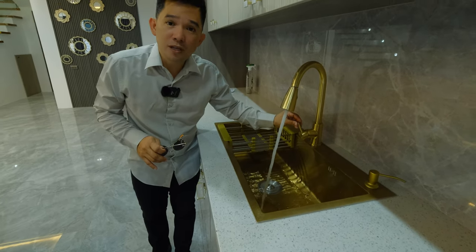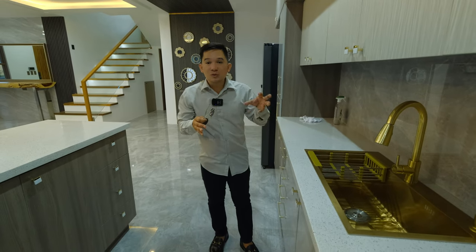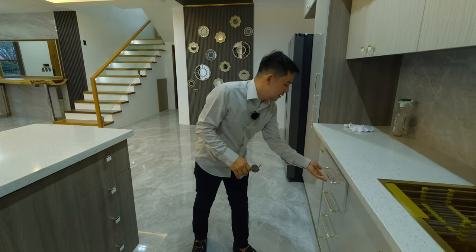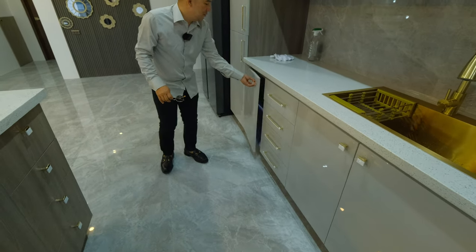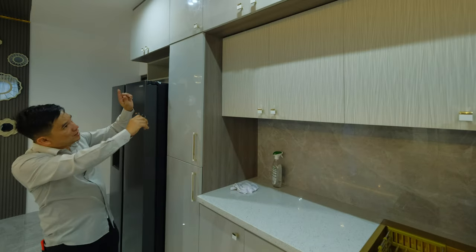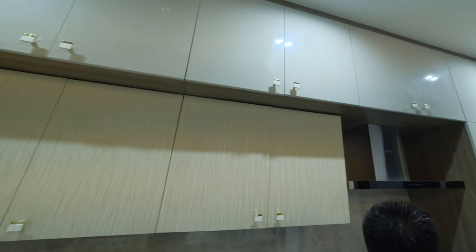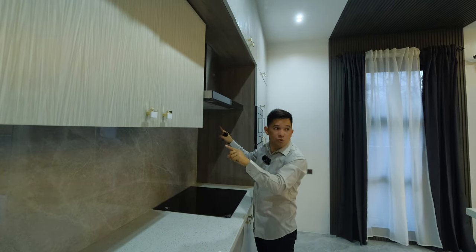Yeah, there is no problem when it comes to water supply. Okay, so yeah. Good source of water. Of course, in here, wow, you have a cutlery area and a drawers area. Beautifully designed cabinets. You know, yeah, look at that. With a pantry space in here, but look up, you have plenty and a ton of storage spaces. Over here, you have the induction and the range hood.